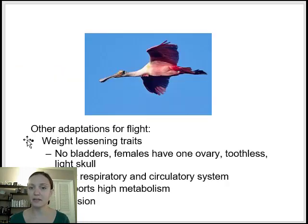Birds have some other various adaptations. Most of their other unique adaptations are to facilitate flight, in the sense that they're decreasing their mass. So they typically do not have any bladders, so they don't store that extra weight of liquid inside of them. And a lot of times, in many species, females will only have one ovary, or the gonads in general are just typically very small, except for during the mating season.